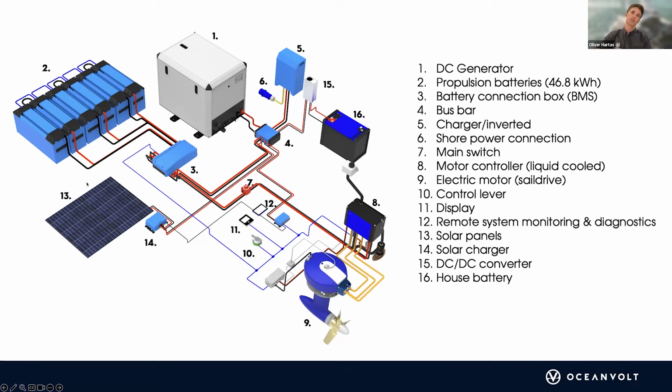Speaking of which, solar, we strongly recommend solar, especially down in Australia where solar actually works really well. Things to keep in mind if you're doing a refit and you already have solar panels on board is it's most likely that your panels will be configured to supply your 12 volt system or your 24 volt system.